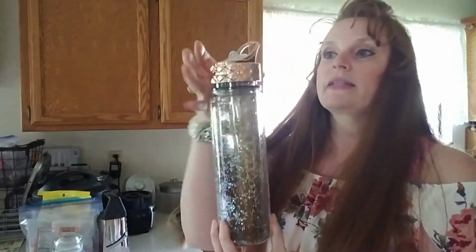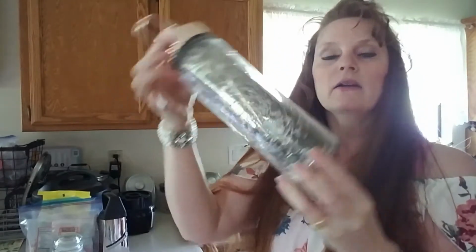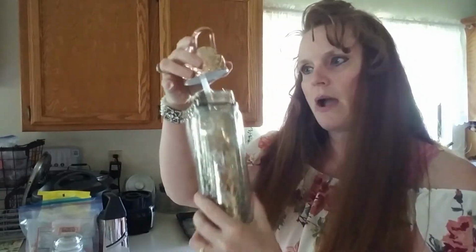I have here my beautiful cup. My sister got me this for my birthday, and I was like, this is so perfect for my salty water that I want to make. And it's got sparkles. Can you see the sparkles? They go up and down. I don't know if you can see it, but anyway, I'm all about the sparkles. So I love this. It's pretty cool. So this is going to be my salty water concoction. And I already have filtered water in here with some ice. So I'm going to turn the camera down so you can see this.